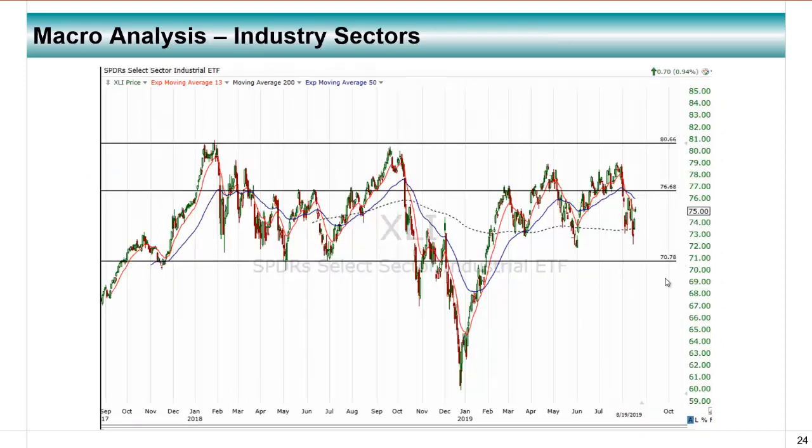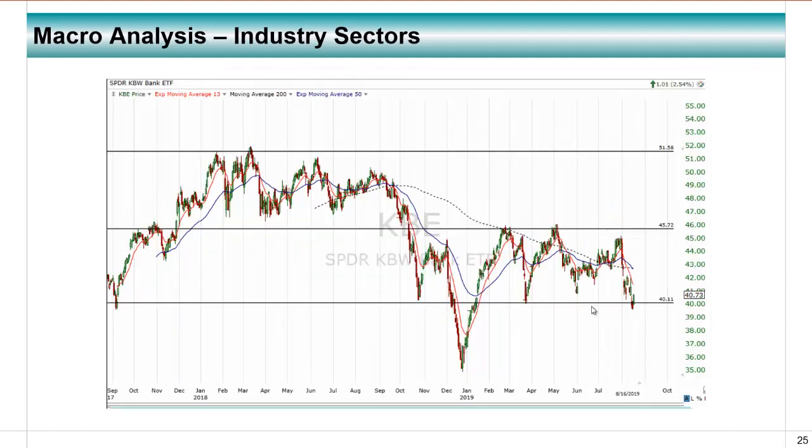XLI, this is the industrial sector, and we can see that it just has done nothing for the last year and a half, 18 months. And it's just over its 200-day line. Looks okay, just hasn't done anything. KBE represents banks, and we can see that the banks are down close to the lows down here at $40. And as interest rates come down and as the yield curve flattens, that is not good for banks.